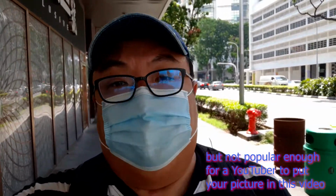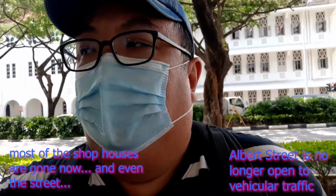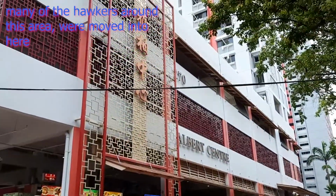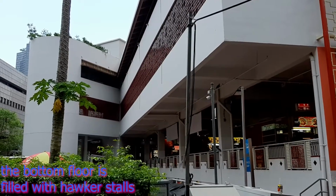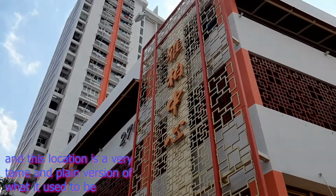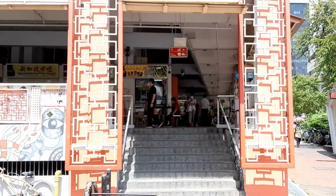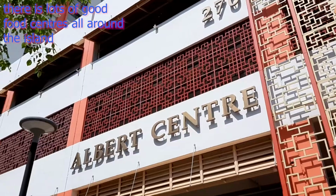In the past, Albert Street was lined with two-story shophouses, and there were many restaurants, bars, medicine shops, food stalls, and street stalls along the road. Like many food centers in Singapore, it was built to house all the street hawkers in the surrounding area, and the government moved them into this food center. Unfortunately, many of the original street hawkers have retired, but the tradition of making good street food, hawker food, delicious Singaporean food has continued.